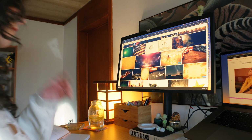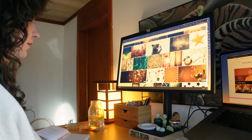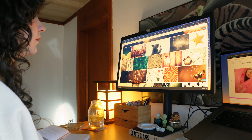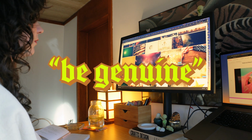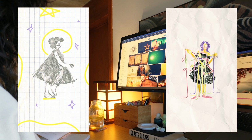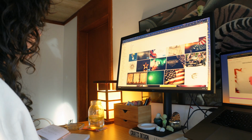So here's the sitch on this TikTok animation thing I'm doing for work today. A few folks were asked to make pieces of art that reflect certain core values of the company, and I chose be genuine. I immediately knew that I wanted to do some sort of frame-by-frame collage animation, so I'm currently searching around for good textures to use in that.